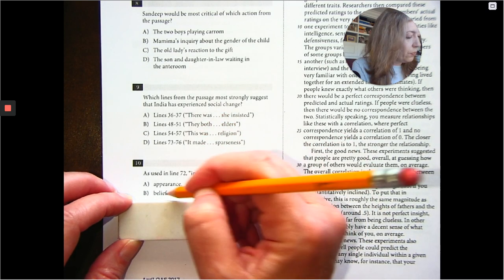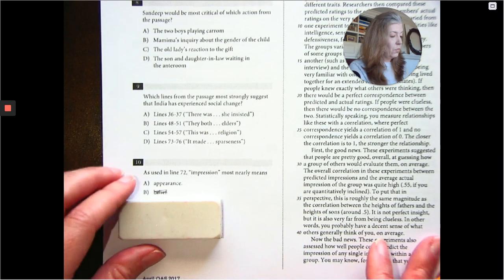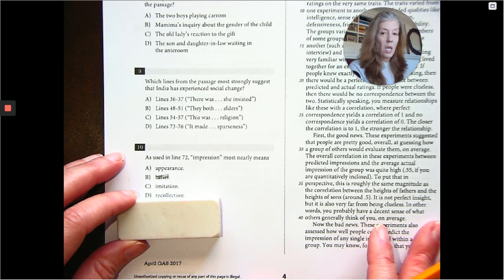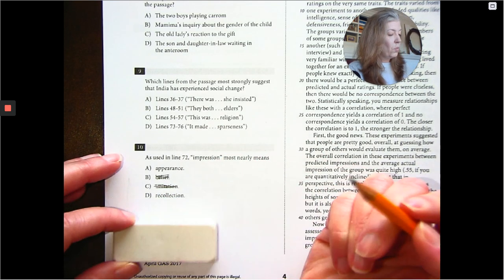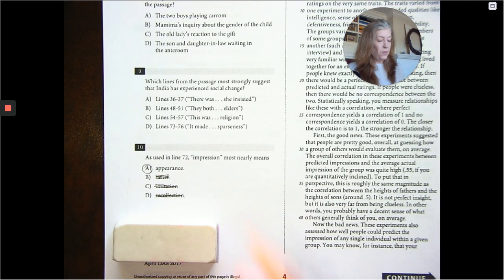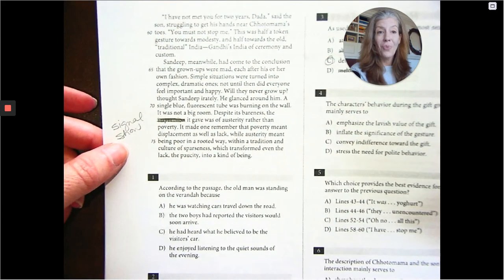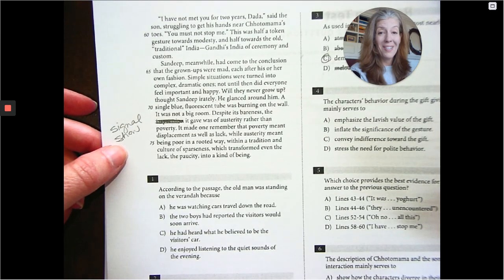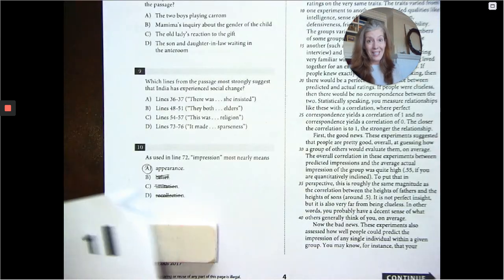Belief. That doesn't mean it. Imagination. Recollection. This is the closest thing that means show. The signal, show, appearance, those are all synonyms. That's how simple it is.